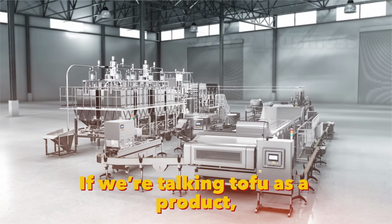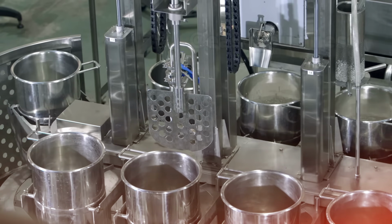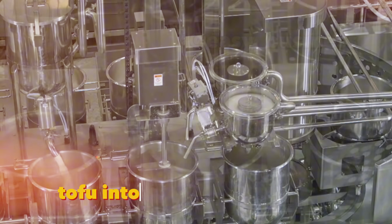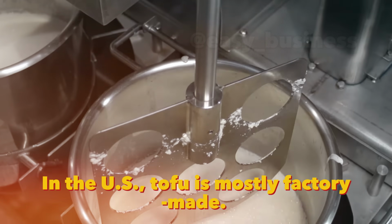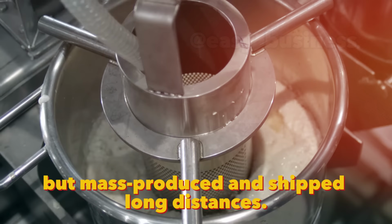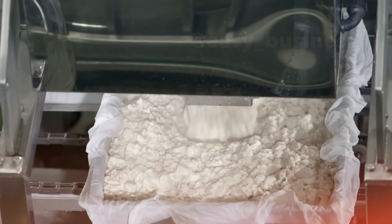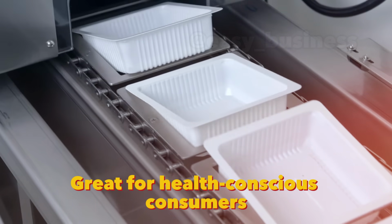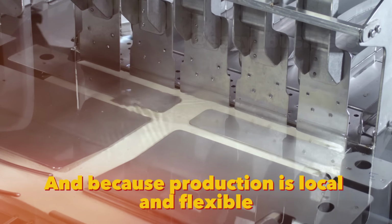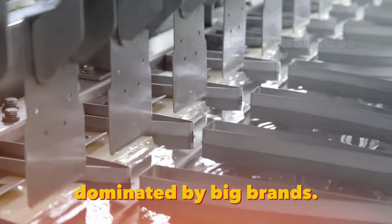If we're talking tofu as a product, Taiwan is where to look. Not just because they eat it daily, but because they build the machines that turn tofu into a scalable business. In the US, tofu is mostly factory-made. It's consistent, but mass-produced and shipped long distances. Here, you're looking at a complete line, not a factory, but a full process. You load soybeans, and it does the rest. Great for health-conscious consumers. And because production is local and flexible, small batches can stand out in a market dominated by big brands.